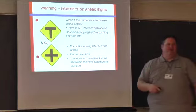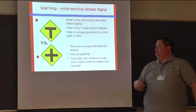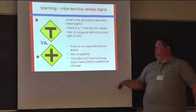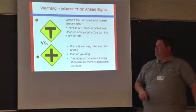Once you get closer, you have to be able to indicate whether we have a stop sign, a yield sign, a traffic light, could be anything there. So we have to wait for additional signage to figure out what we have to do there.